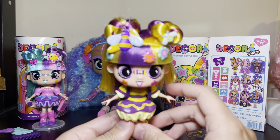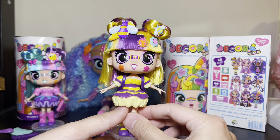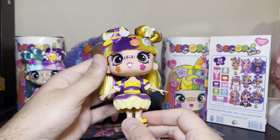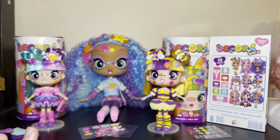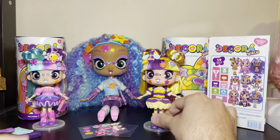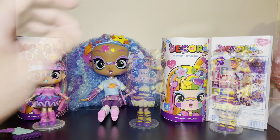What do we think? Do we like her? I like her. I feel like the yellow is different. Like, looking at the other ones, there's not a lot of yellow. So I think she's nice for that. Yeah, I like her. I don't know if I like her more than Heather, but I don't want to jump the gun and say that, because maybe my opinions can change. I'm not too sure yet. But we have Heather and Buzzy. Let's see who we get for the last one.